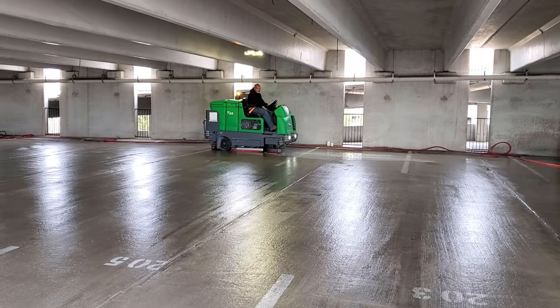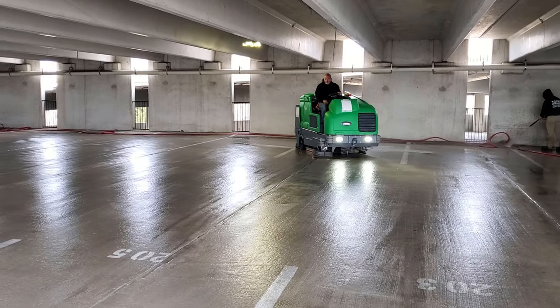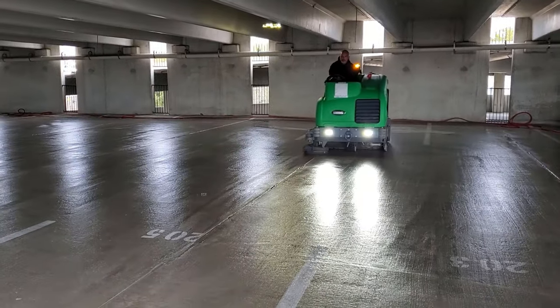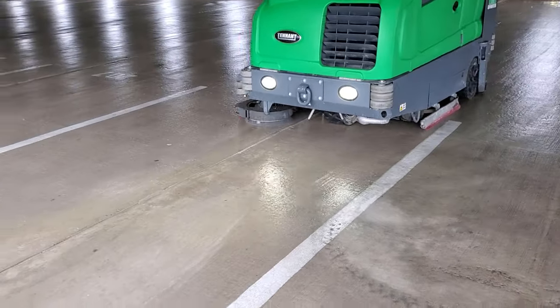We can schedule a parking garage cleaning or warehouse cleaning in phases for less disruption to your business. After the concrete cleaning, we can restripe and paint your parking stalls and numbers the very next day.